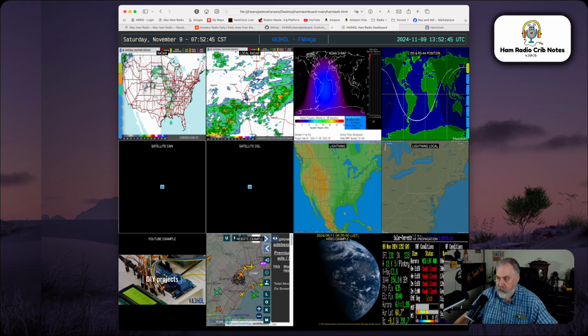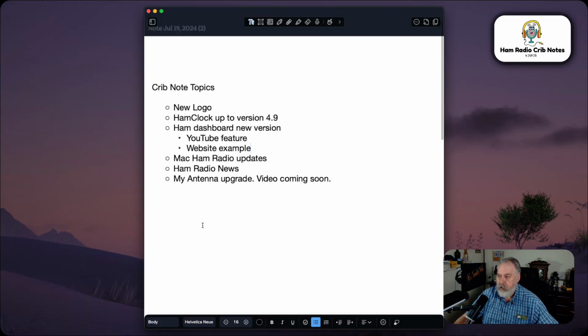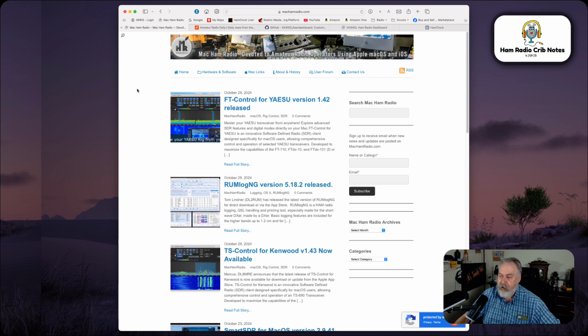And then, let's see. Next thing on my list here is Mac ham radio updates. I don't know where you look for updates for software for Mac ham radio stuff, but this is where I look mine up, at machamradio.com. They maintain a list of recent releases of ham radio software for the Mac. Like you see on the top of their list, released on the 29th is FT Control for Yaesu. Rumlog NG version 5.18.2 was released. I use Rumlog as my logging software. That's an excellent application. I enjoy using it.